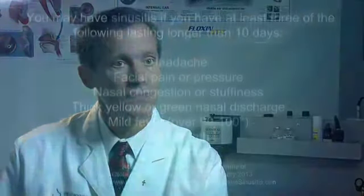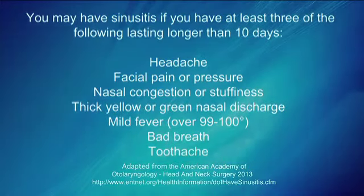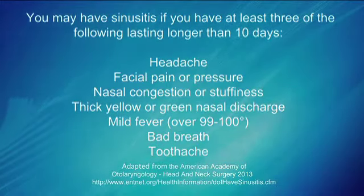Most patients will treat these with over-the-counter agents, decongestants, and so on. If that doesn't work and the symptoms last longer than 10 days, or if they're getting worse after a week, then most physicians will diagnose acute sinusitis and prescribe an antibiotic.